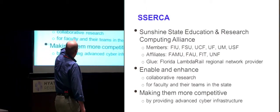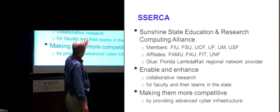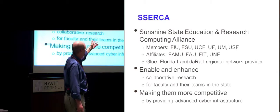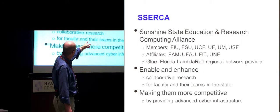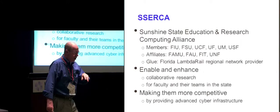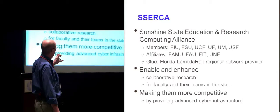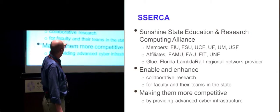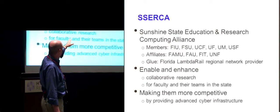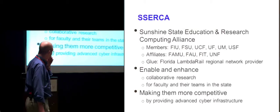Most of the universities, even these 6, still have research groups that have their own cluster, but we were talking about a real organization that supports, in principle, every faculty member and their research team on their campus. And so we have FIU, Florida International University, Florida State University, University of Central Florida, University of Florida, University of Miami, which is a private university, and University of South Florida. All of those are state university systems. So we are representing quite a swath of the state. And then the affiliates are Florida A&M University, Florida Atlantic University, Florida Institute of Technology, and University of North Florida.